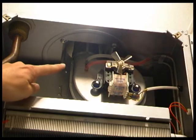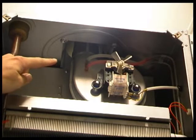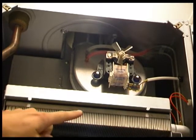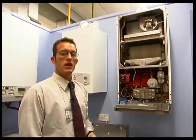The difference between a conventional boiler and a combination boiler is that the combination boiler doesn't require a hot water cylinder. It will heat the hot water up instantaneously through the boiler itself. At the top we have the fan, pulling in the combustion air and also sending out the flue emissions. We can see the gas to water heat exchanger. That's where our primary water is going to be heated up.